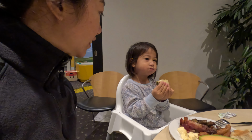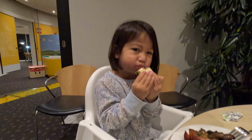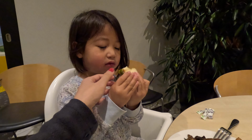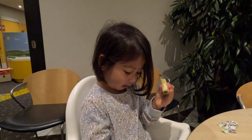And Ayla is just munching away on her pineapple. Is it good? Don't eat the skin. This is the skin. Good girl. So after this, we are going to the proper Legoland where there are roller coasters.